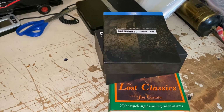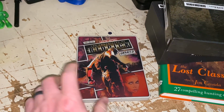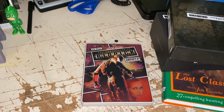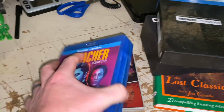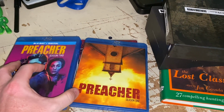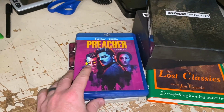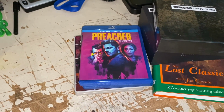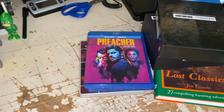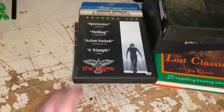I had then Jacques come in and pick up multiple things. We've got Chronicles of Riddick, the unrated Steelbook edition. And then he also got, let's see, yeah, wasn't sure I grabbed them both there. Preacher, Season 1 and 2. He sent me an offer on that one. I accepted that, certainly. Very nice offer. And then also picked up, where is it here? The Crow. So we're going to add The Crow to the pile as well.